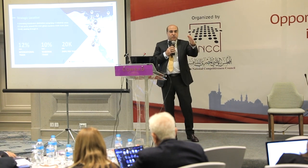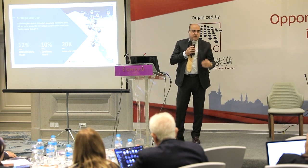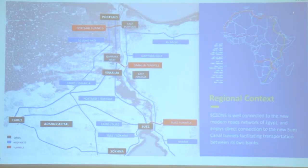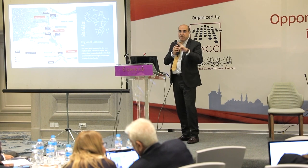We have a very strategic location because we are surrounding the Suez Canal corridor. 12% of international trade passes through the Suez Canal corridor. Last year, 20,000 ships passed through the Suez Canal corridor as well. We are well connected, whether inside the country or outside the country, as you see in this map. I told you about the 3 tunnels: one in Port Said, the other one in Ismailia, the third one in Suez. These tunnels are connecting both the east side and the west side.